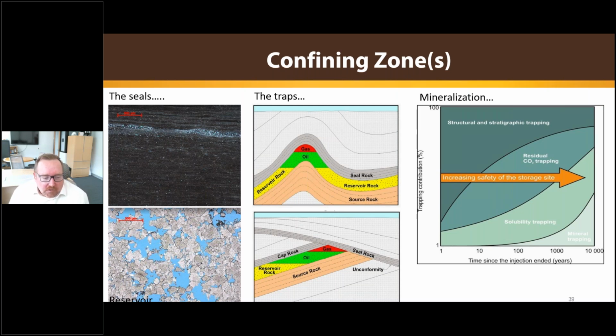So let me start on the left. This shows our reservoir rock from the previous slide. We've got a 500 nanometer scale bar on the top left of that, so we're looking at it pretty close. We've got lots of pore space in that rock. Directly above it at the same scale is the seal for that rock. And so you can see that there's hardly any pore space in that seal.